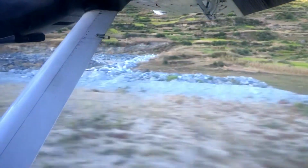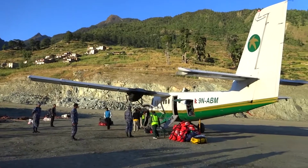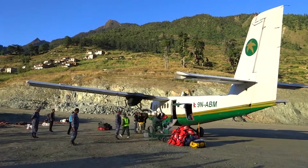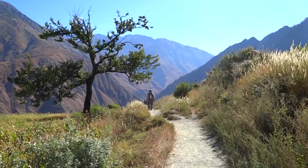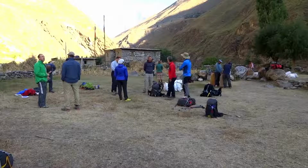We landed on a bumpy, dusty runway in Julbo. And all our kit was quickly unloaded so the plane could turn around and go back. We had some lunch and got walking. We had a 10-day walk to base camp ahead of us.